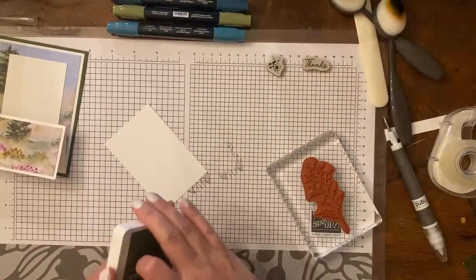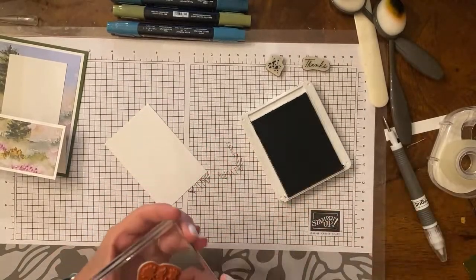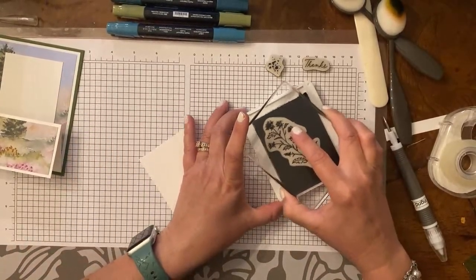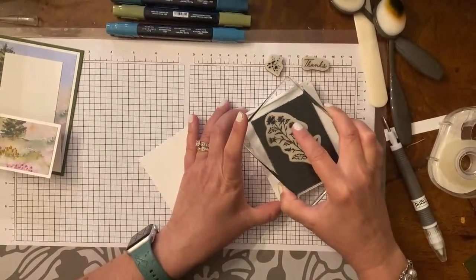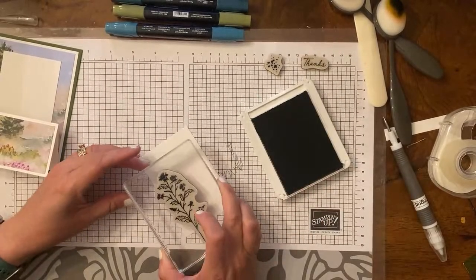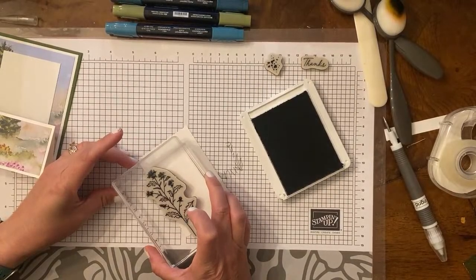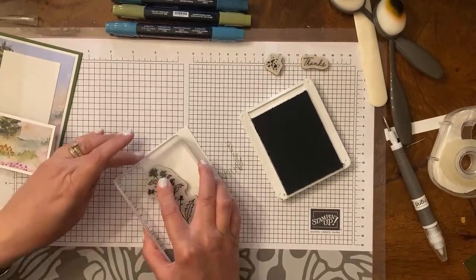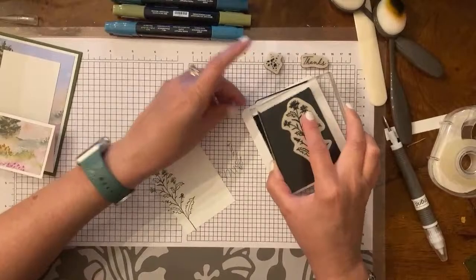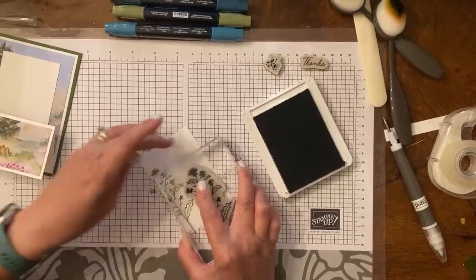And I did this one in Mossy Meadow. And I'm thinking of bringing it down just a bit so that maybe I can add 2 of them, and just fill up that front a little bit more. And maybe just a little bit off the card so that we can fit 2. Perfect. And then we can put one down here because we do need space for our sentiment.